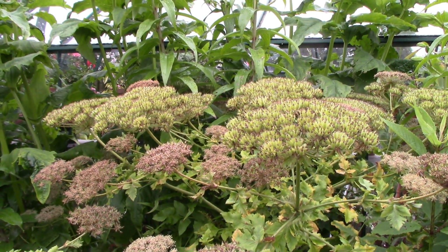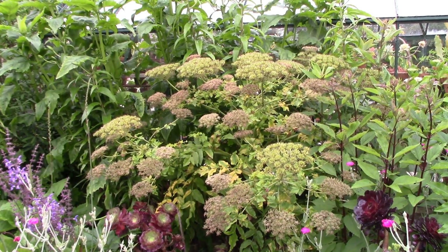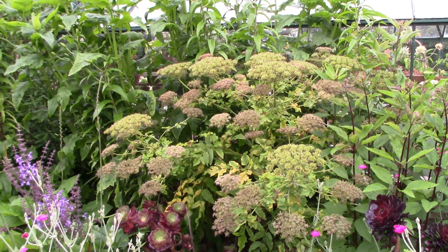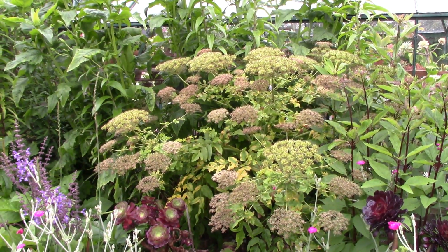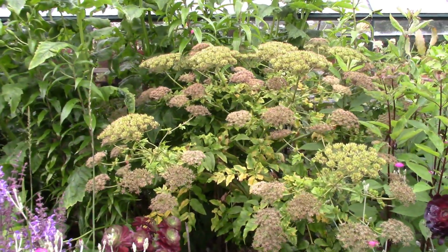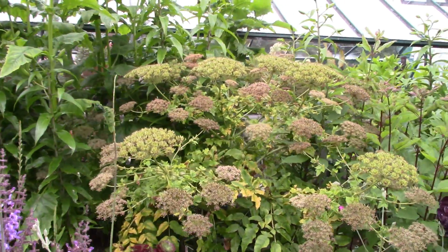And I'm going to have to be on top of this thing, because this seed produces a very large plant, and you can't have large plants popping up willy-nilly in the middle of the border. They really will kill off other stuff, other permanent stuff underneath. So you really need to be on top of it.